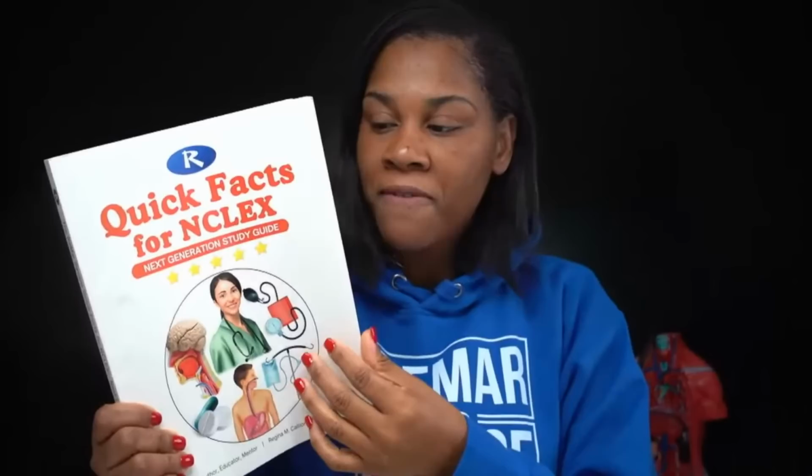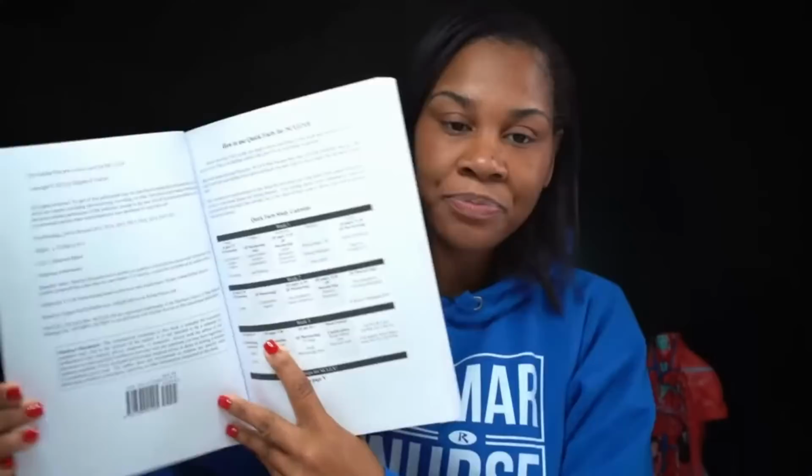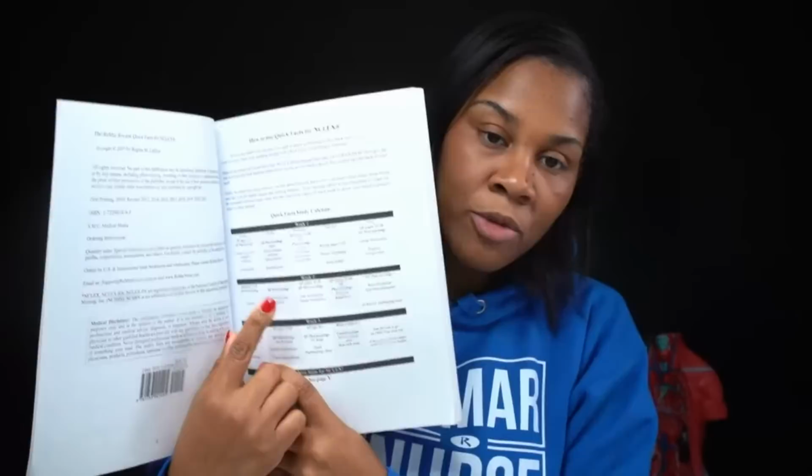Some of you guys start with Quick Facts and then you realize that this is not the entire program, right? You realize there's more to the program. So you start with quick facts and you see that quick facts has a study calendar. If you just have this book, then you have the study calendar here. You can get this book on Amazon. This is Quick Facts for NCLEX. You can get it on Amazon or you can go to remarnurse.com if you don't have it.